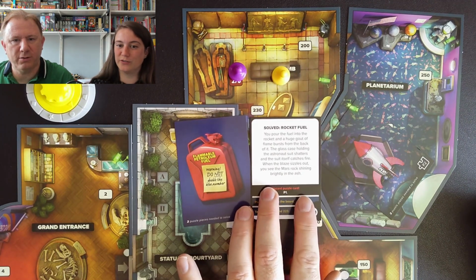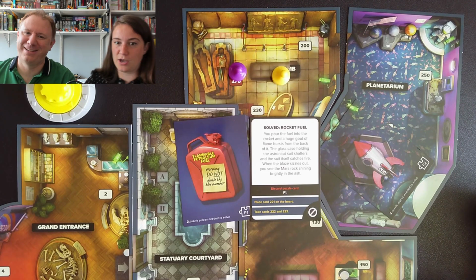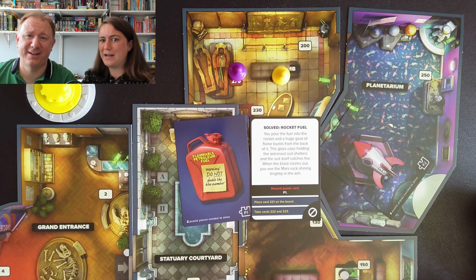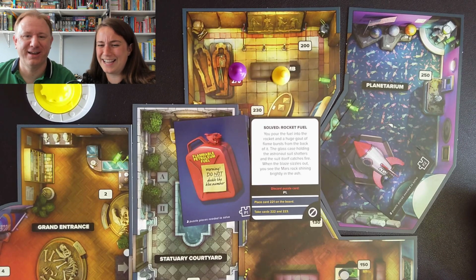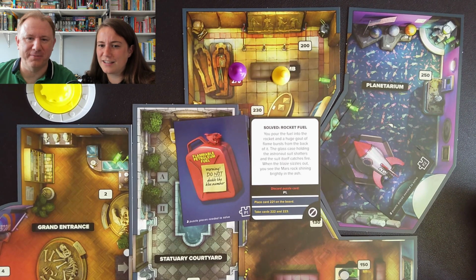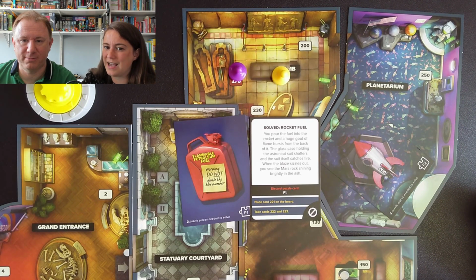Solved. Rocket fuel. I'm such a goody-goody that when it said don't do this, I was like, well, we can't do that. There we go. You pour the fuel into the rocket and a huge gout of flame bursts from the back of it. Interesting choice. Gout is like a foot disease, right? Yeah. Never mind. The glass case holding the astronaut suit shatters and the suit itself catches fire. When the blaze sizzles out, you see the Mars rock shining brightly in the ash.